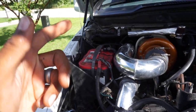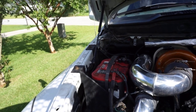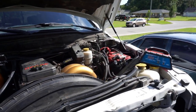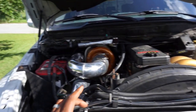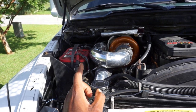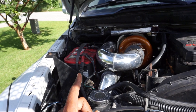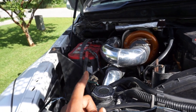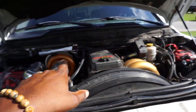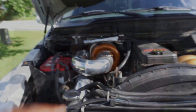And then I am never ever running Red Top Optima batteries again. These batteries are junk. These are the shortest lifespan batteries I've ever owned on a vehicle. I've had batteries from Walmart last 5-6 years, and these barely last over 3 years. I bought these batteries in April of 2017, and these batteries are garbage already. So we're taking these off.